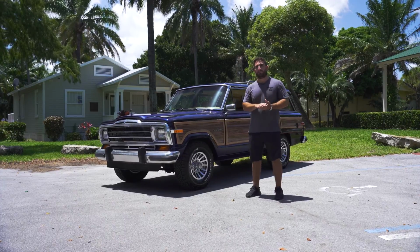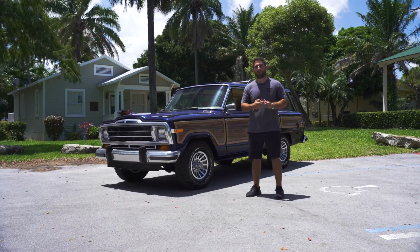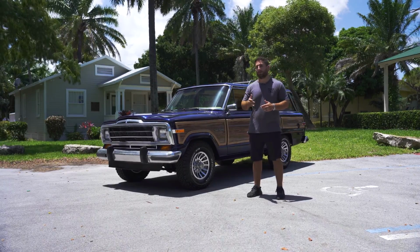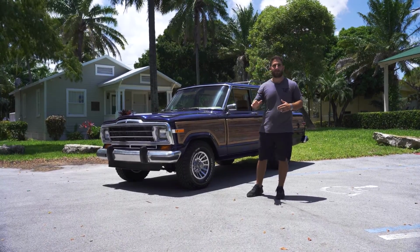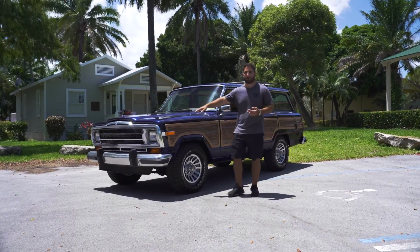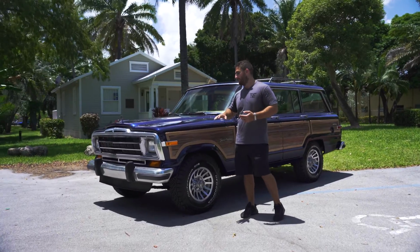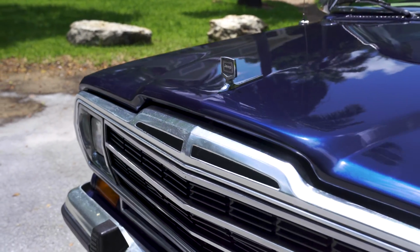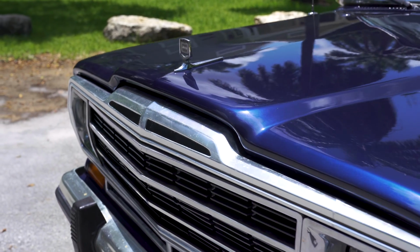Now this one's the first one that I've had that's been fully restored. It's just gotten off the line from a paint perspective. Everything was completely taken down to metal and repainted. As you can see, this paint is popping great in the sunlight right here. It's a deep blue color that has a lot of nice sparkle and flake in it in the sunlight. It brings out a really nice color.